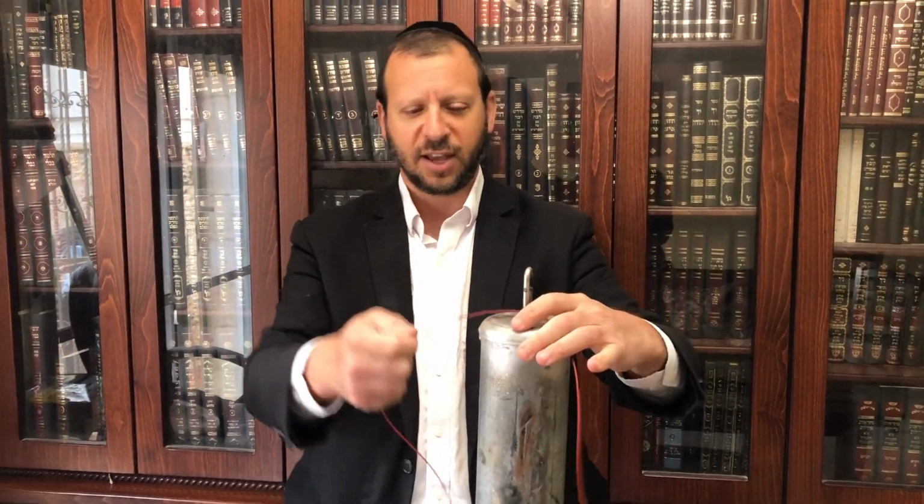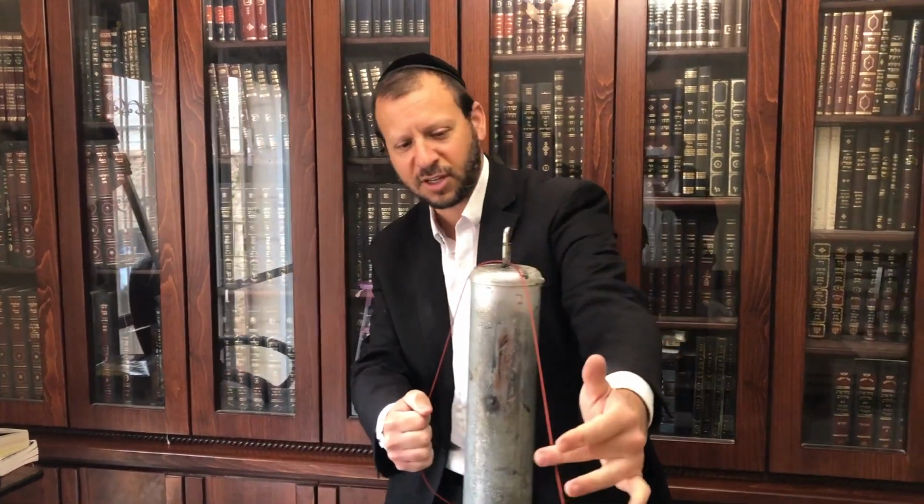Okay, now how do we tighten the string? To tighten the string, again, like I said, the string is going to go through the V, or through my little new invention, and then it's going to be pulled from the operator at the bottom. It is going to be pulled very hard, as hard as you could possibly pull, until the string is completely tight.